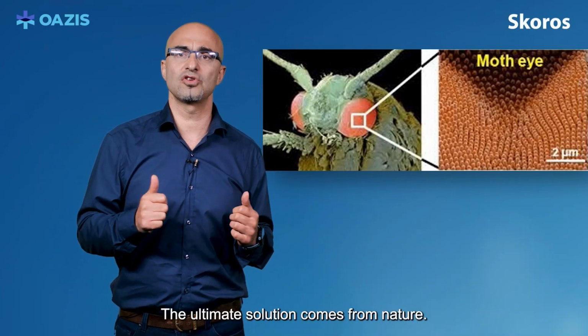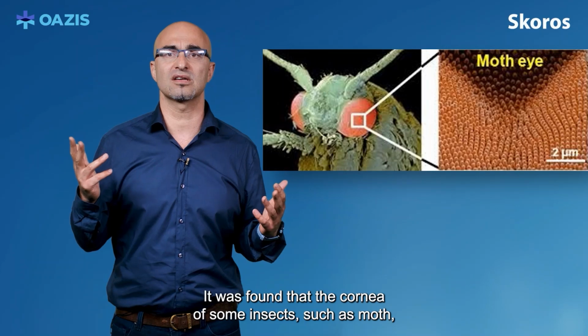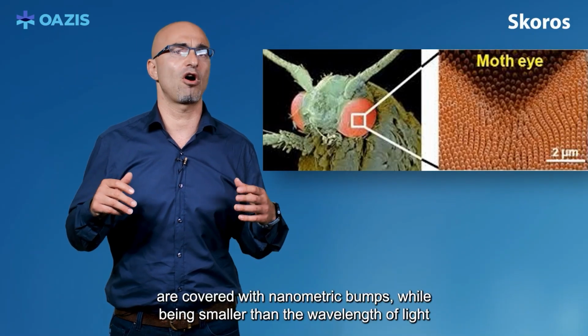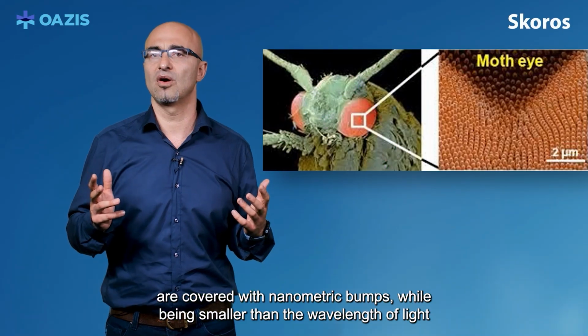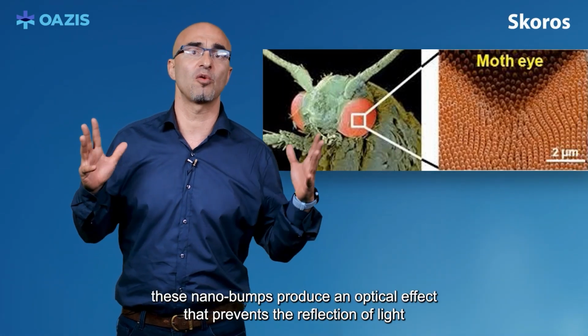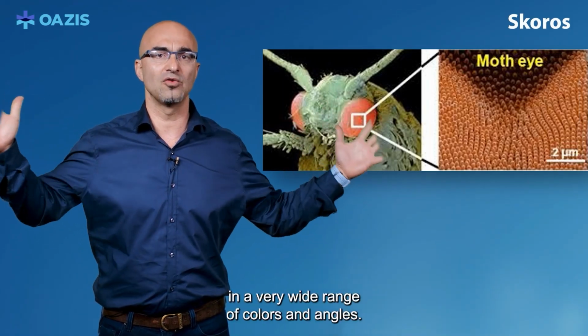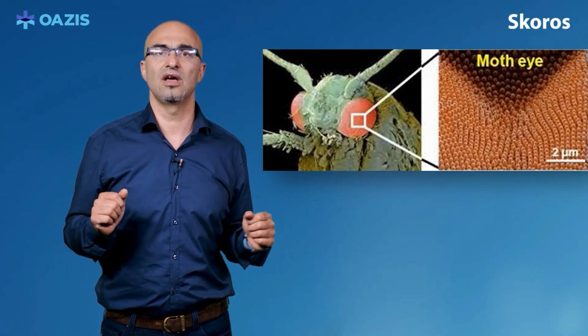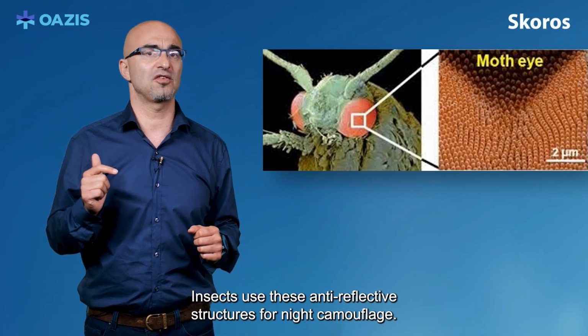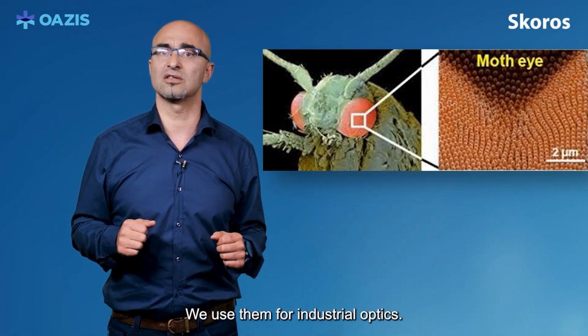The ultimate solution comes from nature. It was found that the cornea of some insects, such as moths, are covered with nanometric bumps. While being smaller than the wavelengths of light, these nanobumps produce an optical effect that prevents the reflection of light in a very wide range of colors and angles. Insects use these anti-reflective structures for night camouflage. We use them for industrial optics.